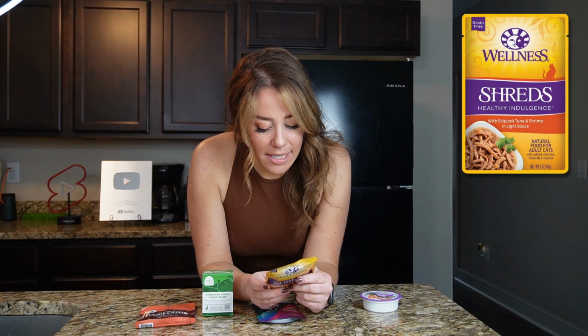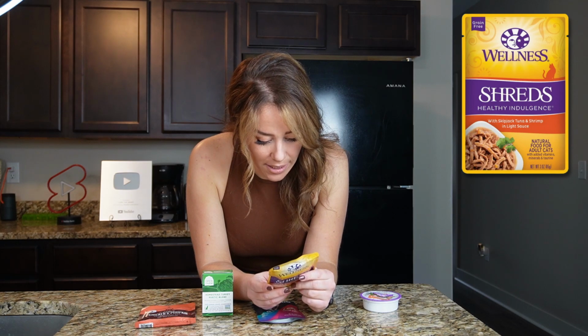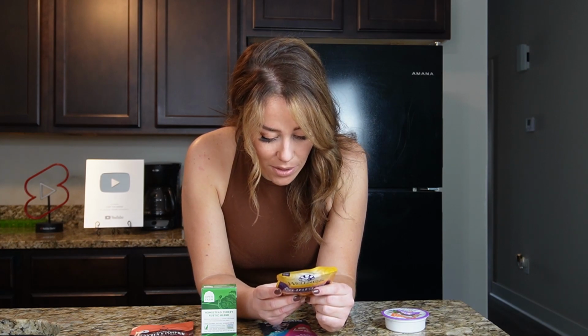So let's talk about ingredients here. Chicken broth, water, chicken, potato starch, tuna, shrimp, chicken liver, eggs, carrots. There's natural flavor in there. Salt, guar gum, so a few things I cannot pronounce. Then we got some vitamins added. So just like the Instinct brand, this has additives. Now, it's not terrible because the food that you eat has additives and stuff to it.